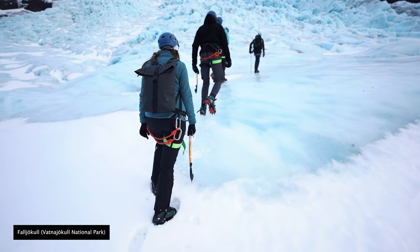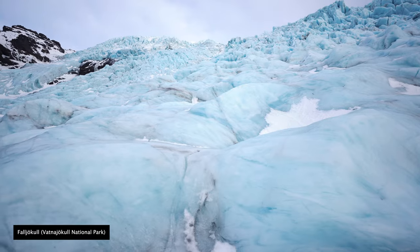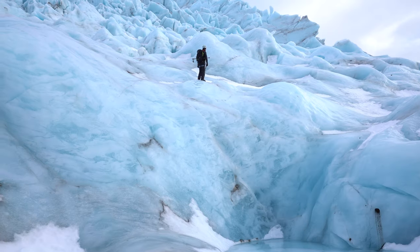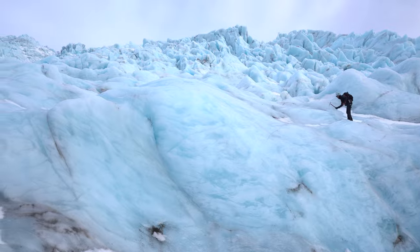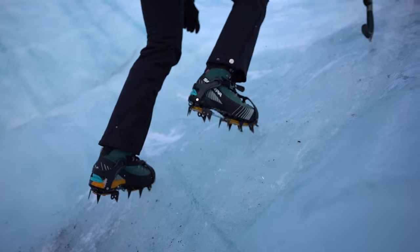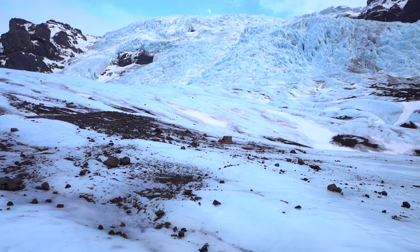With ice axes in hand and crampons secured, we conquered ice hills and walls. Each one of them brought us closer to the breathtaking beauty of Europe's largest glacier. Did you know that Iceland's surface is 11% covered in ice, and this glacier alone holds almost 8%? It boasts an impressive 42 ice tongues.